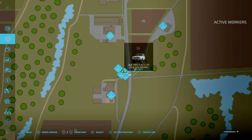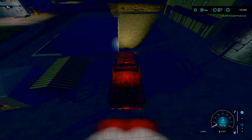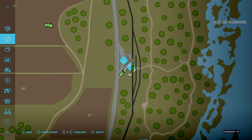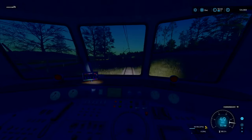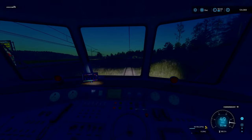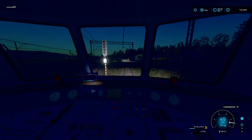And how much is that going to be? 19,000, actually that ain't too bad for the eggs. Now for the train. So alright, we've got 34,100 liters, so that should be, what, over 60 grand, 70 grand or so. Actually no, it should be more like 75 grand, so yeah.